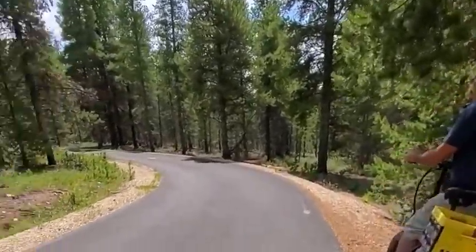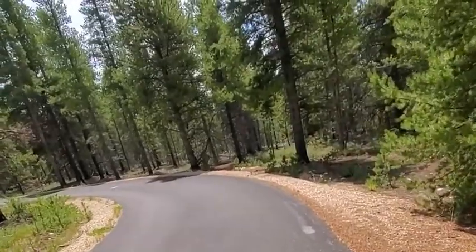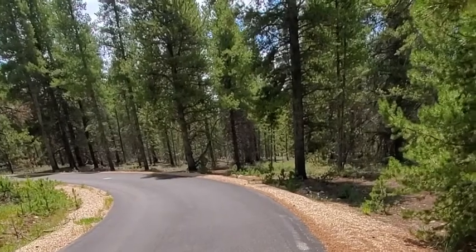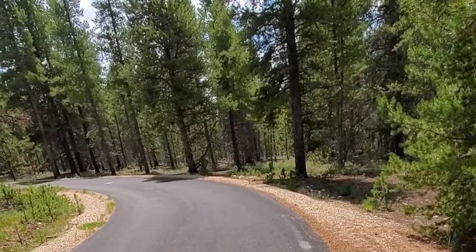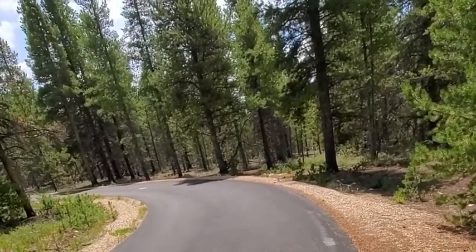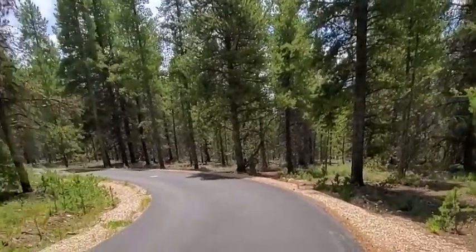Right there, I believe that's where the railroad used to be, from that sign back there. But later on this trail actually starts to follow the railroad, because it goes through where they cut through a hill to go level and stuff. That's whenever you're way back in the mine area.